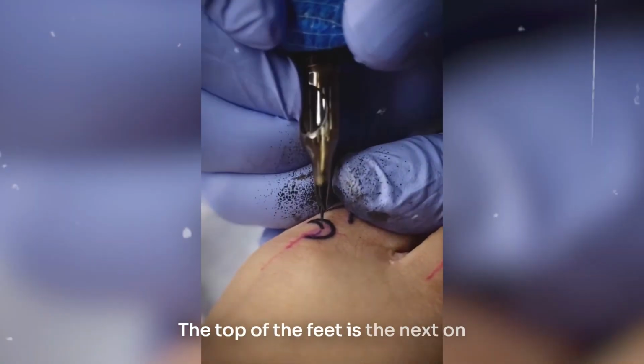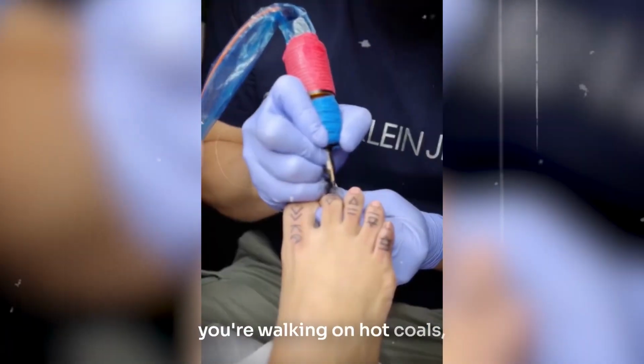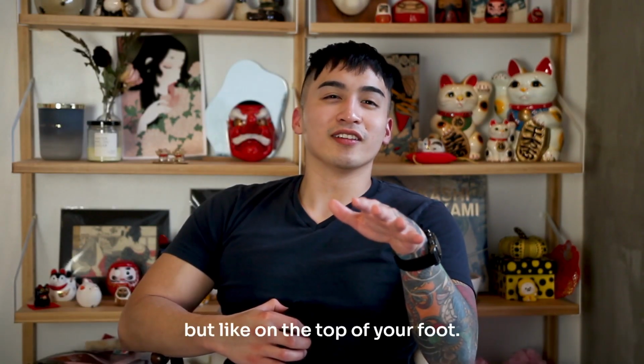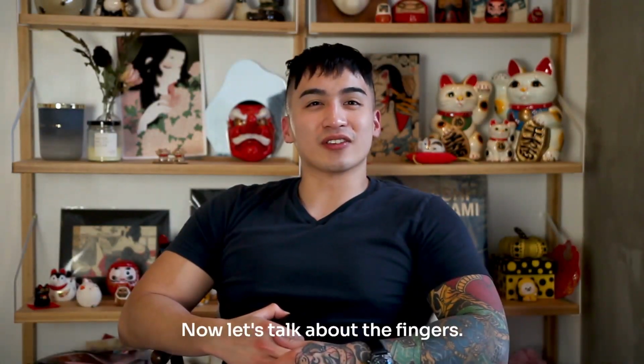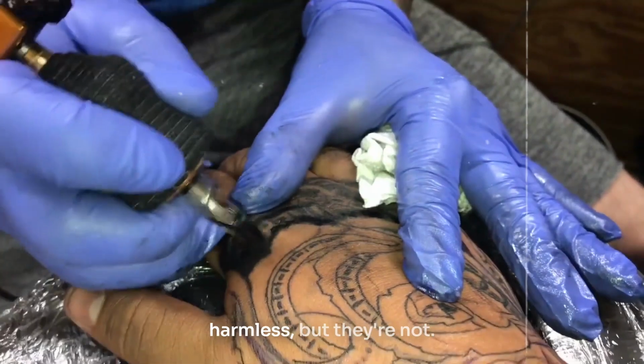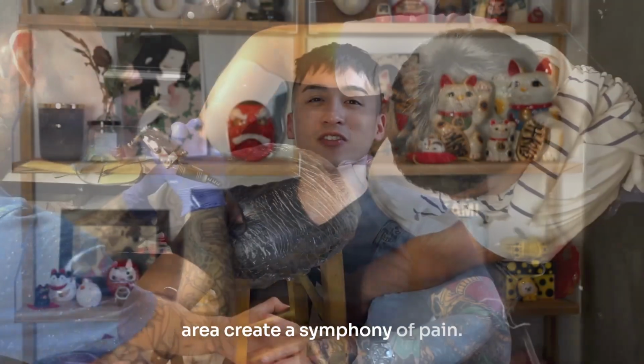The top of the feet is the next on our pain list. They're sensitive and tattooing this area can make you feel like you're walking on hot coals, but on the top of your foot. But hey, pain is temporary and the tattoo is forever. Now let's talk about the fingers. Those little guys might seem harmless, but they're not. Nerves, bones, and tiny surface area create a symphony of pain.